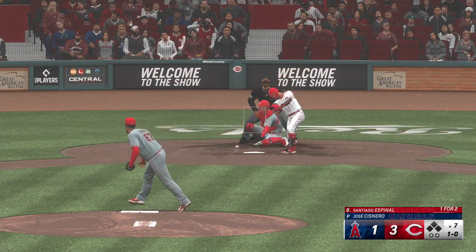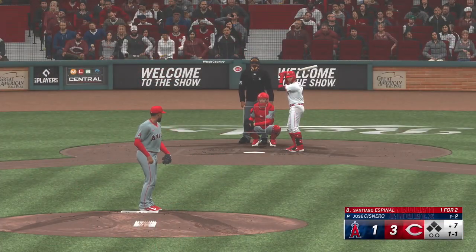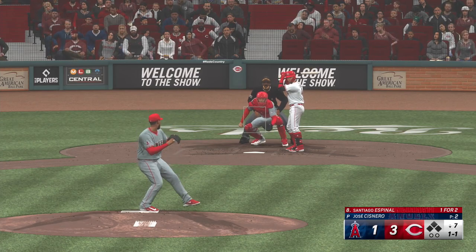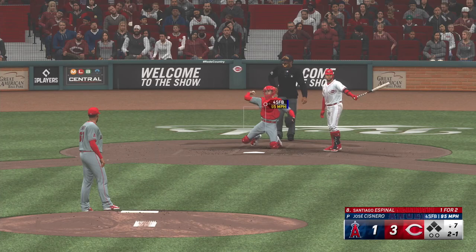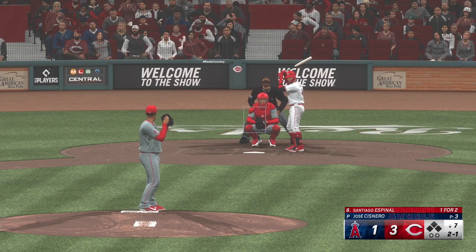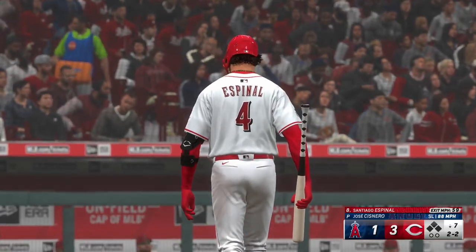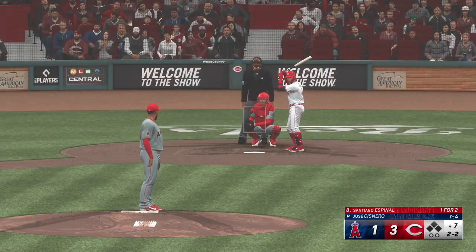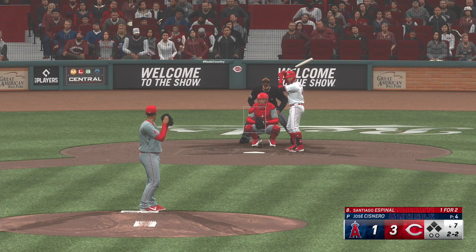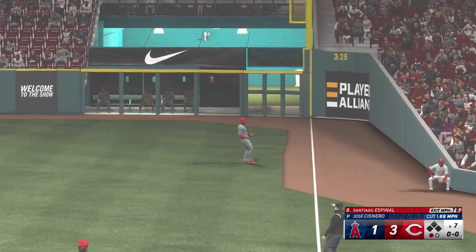Kicks and fires. That one fouled off. There's a ball. The pitch. In the air, right side. And out number one on the grab.